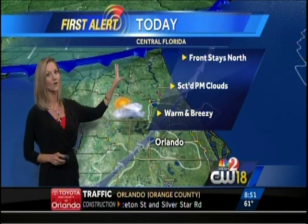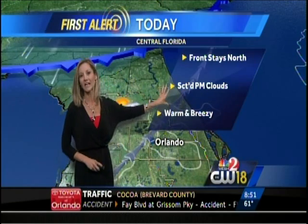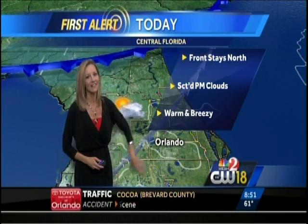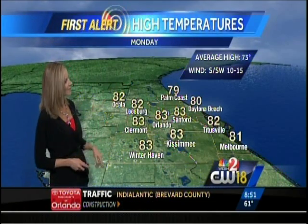There's a cold front off to our north, but it will stay north of us today, so it won't be impacting us with rain or with cold air. Instead, we'll just get a few scattered clouds later today as we start to heat up a bit, and then those warm breezy winds will come in out of the south and southwest, and that is what will bring our temperatures into the upper 70s and lower 80s. 80 at Daytona Beach, 83 Orlando and Kissimmee, 82 Leesburg and Ocala, and 81 will be our high in Melbourne.